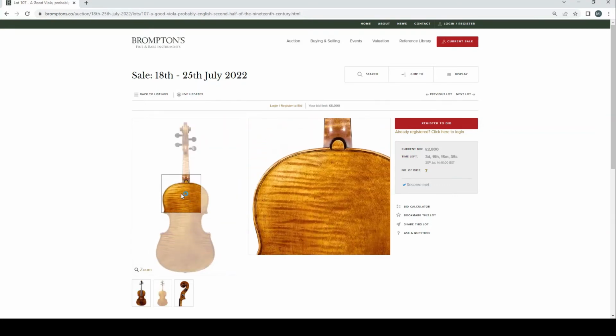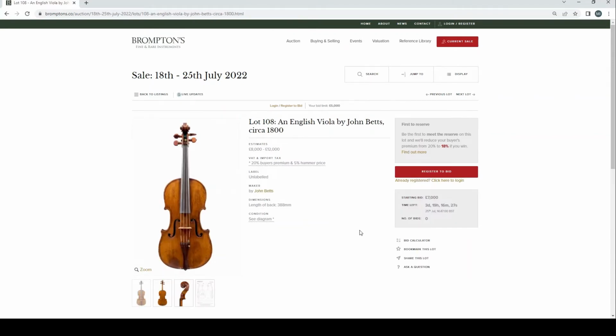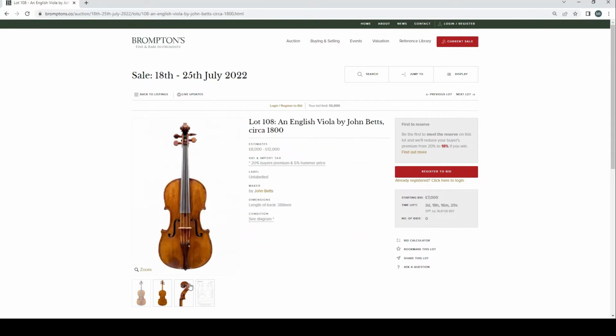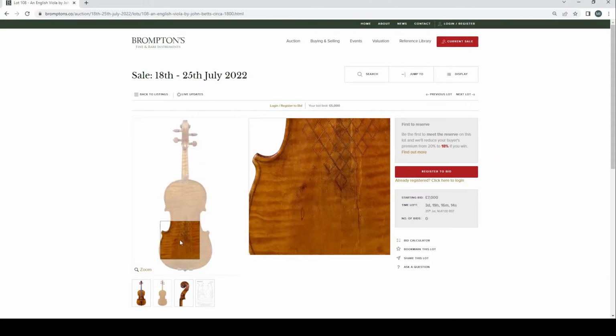Nice looking back. This is an interesting viola for sure. An English viola by John Betts, circa 1800. 8 to 12,000 here. It's another fairly small viola. Interesting back there, quite nice.